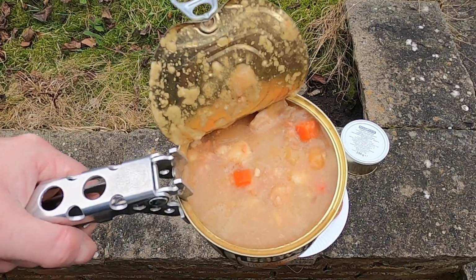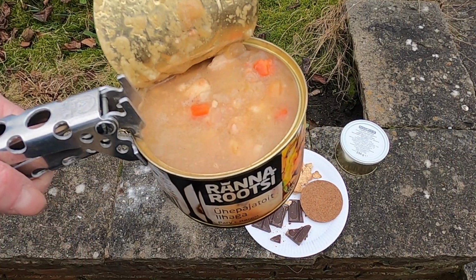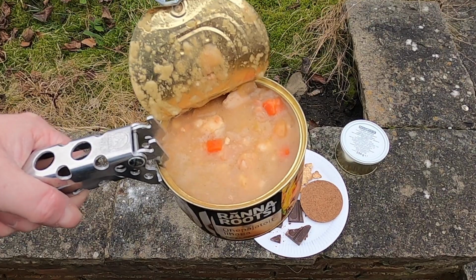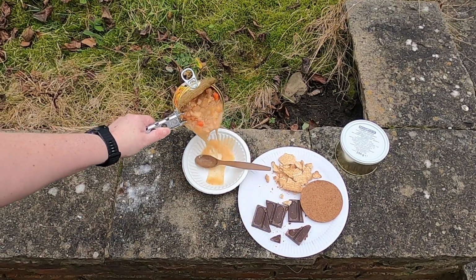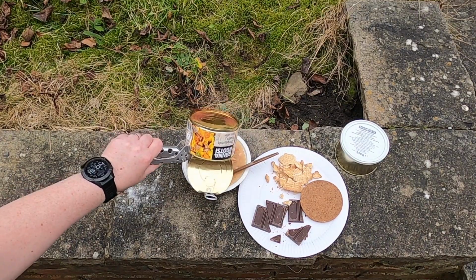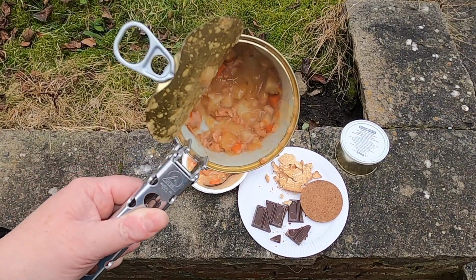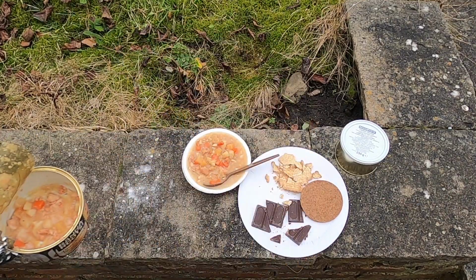That's a nice close up there, isn't it, guys? So we've got onions, carrots, chicken. It's a chicken stew. That is very surprising. Usually it's beef. We haven't even had much stick to the bottom of the can. Fantastic.